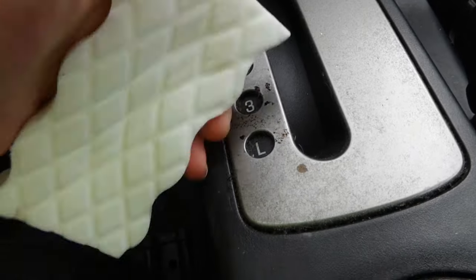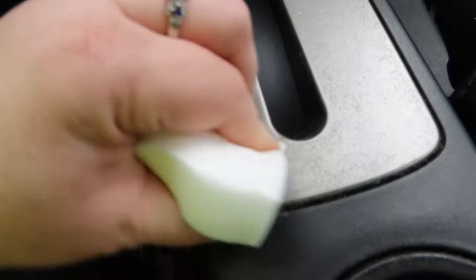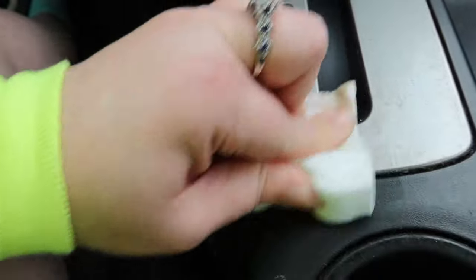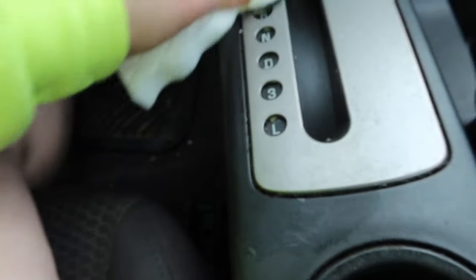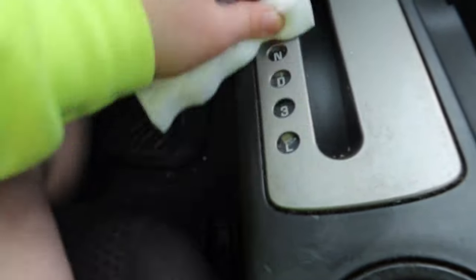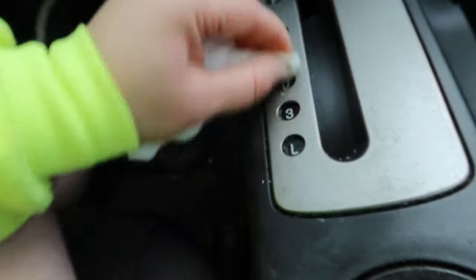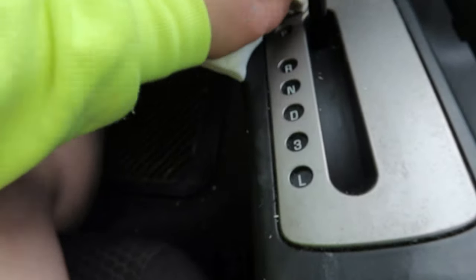If you have nasty, grimy stuff like this in your vehicle, the Mr. Clean Magic Eraser, the one that's curvy and has the lines in it, it's supposed to be stronger. Anyway, this thing is literally a miracle. It is so good. So, highly recommend.